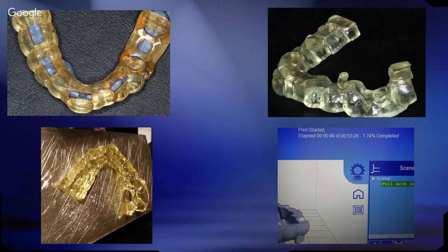For example, this full arch guide here, this is a screenshot from the Xiav software that comes with the printer. You can see it's going to take 53 minutes to print this full arch guide, which is actually pretty good. And you can see right there on the build platform that it's flat, but in the upper right hand side you can see that there's that 1mm layer that's over cured. It's kind of difficult to see in this picture. I have another picture coming up, but it allows you to print faster, and also you're not wasting as much resin during the printing.